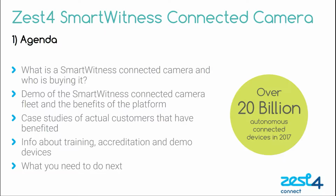As part of the webinar, I'll be covering what the SmartWitness connected camera is and what it does, why it's unique and differs from other dash cams. I'll show you the portal, how it works, and the level of information a fleet manager or business owner can get about their fleet. I'll show you a couple of brief videos and take you through how you can get training and become accredited to sell the solution through Zest4. So to kick off, let me share with you a brief video to highlight what the SmartWitness solution is all about.